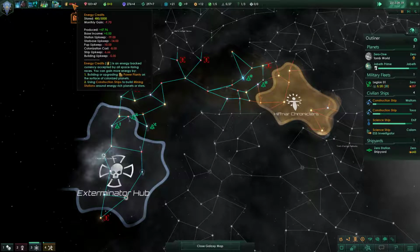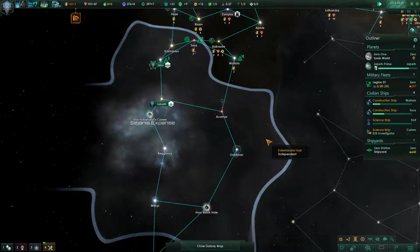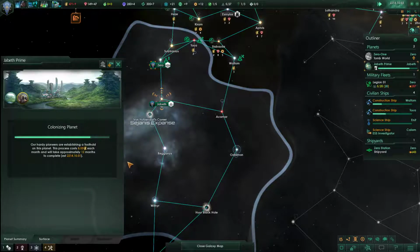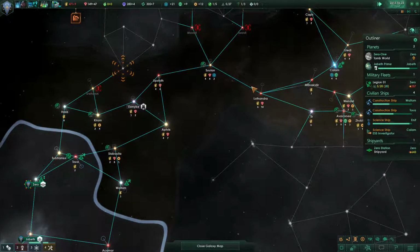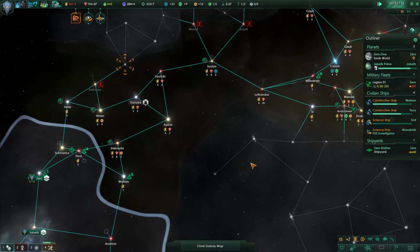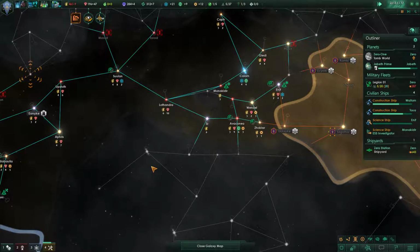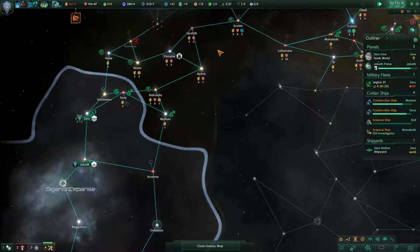This is starting to get a little worrisome that our energy credit consumption is falling behind our production. At this point, if our colony finished up, we would actually still have a deficit of energy credits. So we definitely need to get, like, He's here with its 6 energy credits. That would be great. This system would be amazing as well. A cursory scan of ENIF 3 yields surprising results. Something seems to be scanning us back. Well, find out what. That would be interesting to know.